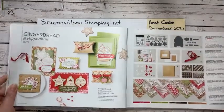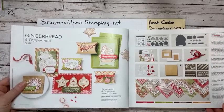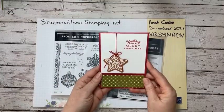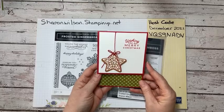I'll show you a couple of cards that I've made with this suite as well. So where did I put them? I put them over in my pile of stuff to show you. No, I didn't. It's on this side. So this is one of the cards that has been made with this suite.